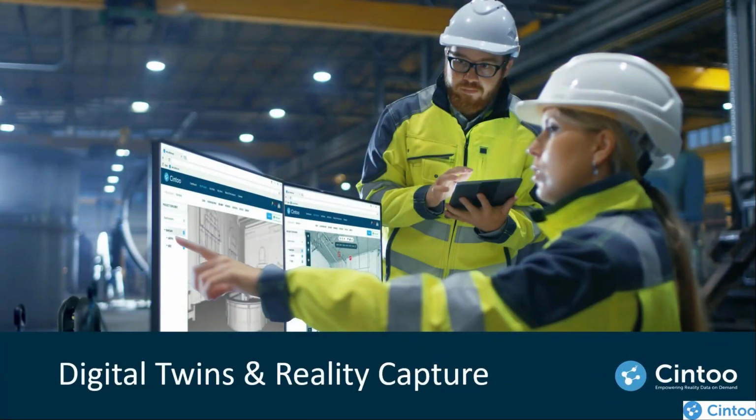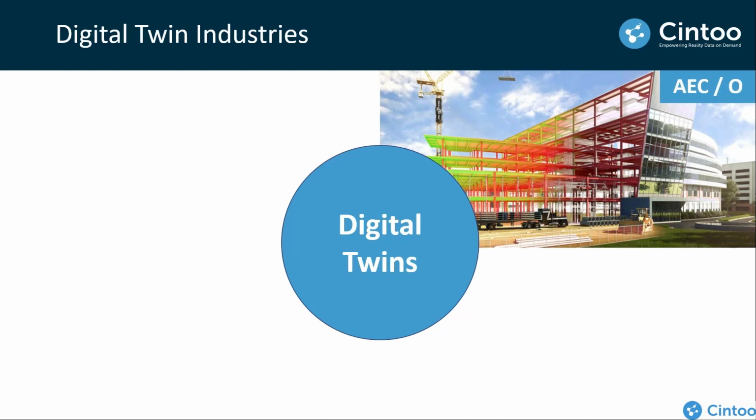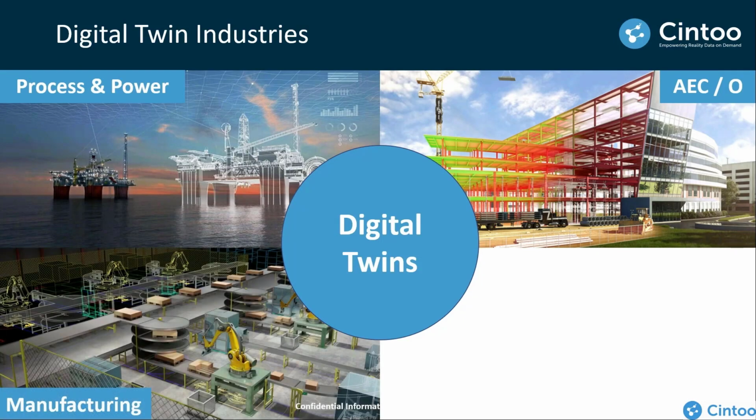Cintoo Cloud is at the convergence of digital twins and reality capture. Quite simply, a digital twin is a virtual model of a process, product, or service. Think of a digital twin as a bridge between the physical and digital world. It applies to architecture, engineering, and construction, oil and gas, utility, and the energy industries, as well as manufacturing through the concept of digital factories.